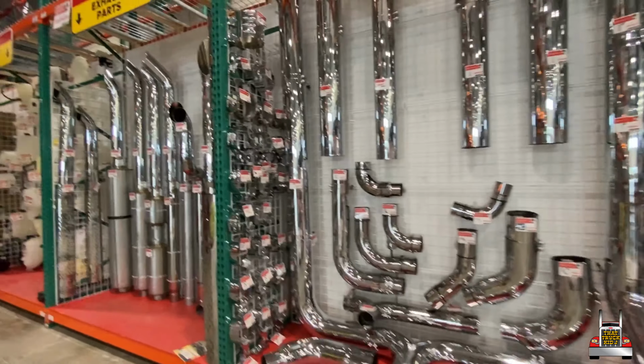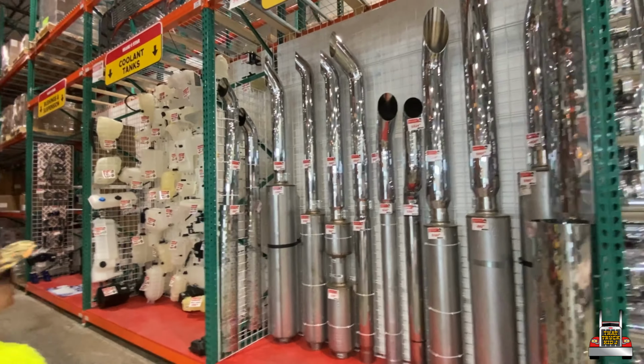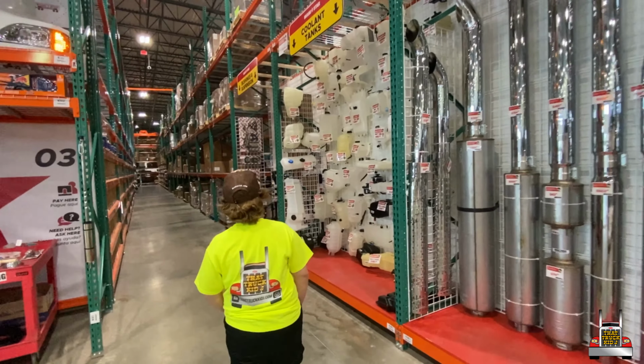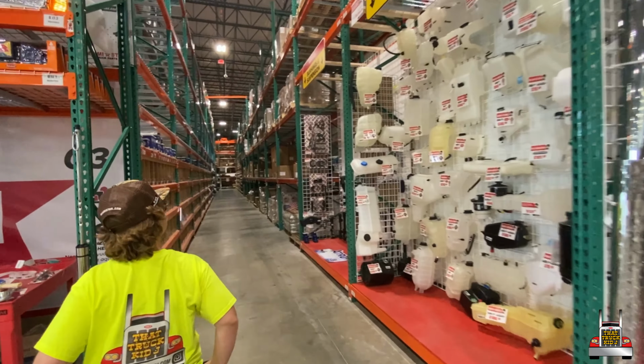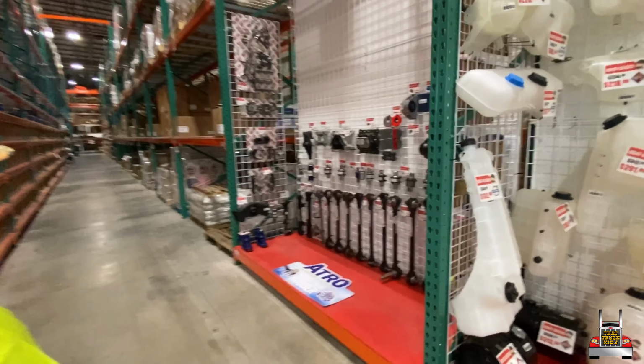Yeah, it's tripping me out though. It looks strange. So many exhausts. Man, they sure got it all, huh? Yeah, it's like never ending spaghetti noodle. I know what they mean by megastore. Yeah. And then coolant tanks and suspension-ish. Sure enough.